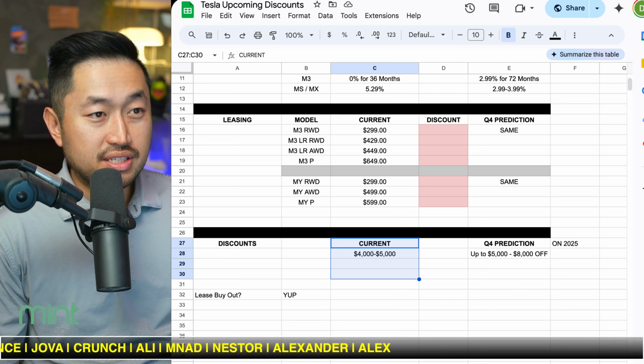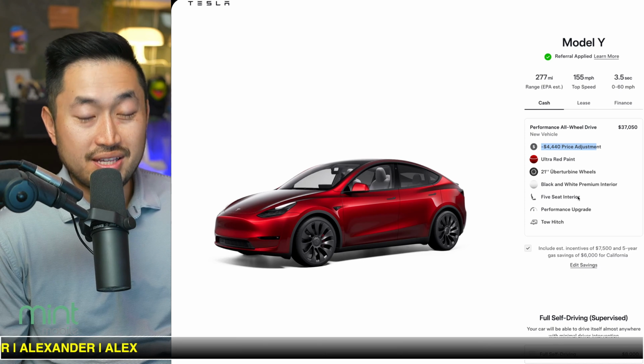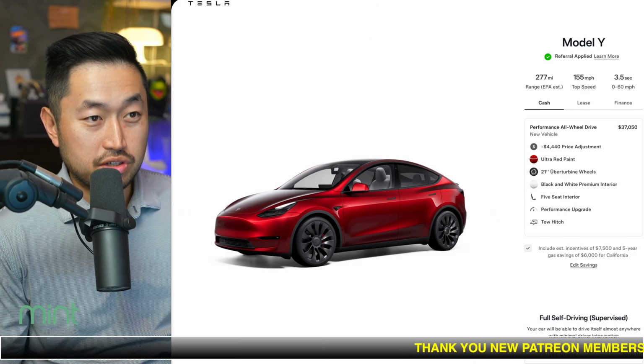And currently we are seeing discounts of $4,000 to $5,000 off, like this one right here, a Model Y Performance, $4,440 off. And then here's another one, another Model Y Performance, $4,440 off.